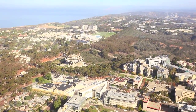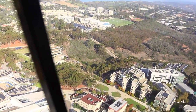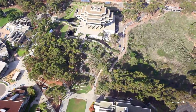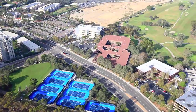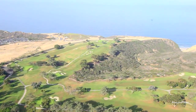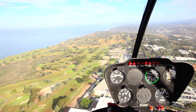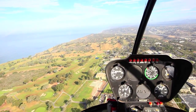With the clarity of the camera, even though I'm using a rather wide lens here, but looking out of the helicopter, which has no door, making it ideally suited for aerial photography, you'll be able to make out a snake on the winding pathway towards the library. This golf course that's coming into view is Torrey Pines Golf Course, which is famous on the PGA circuit. Coming up in a moment, you'll be able to make out the red buildings of the Del Mar Fairgrounds.